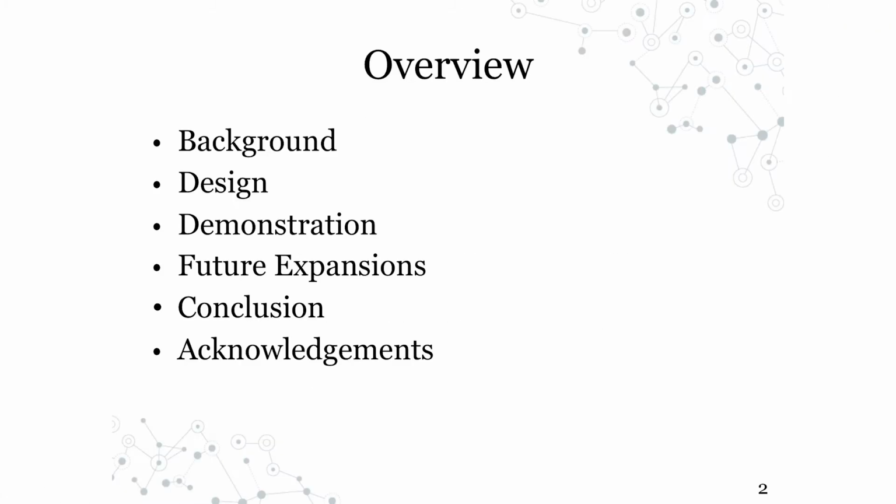So to briefly go over what we're going to discuss, first we're going to start off with the background of the project. Then we'll talk about the design process and give you a quick demonstration. Then we'll talk about our future plans, and finally we'll end with our conclusion.